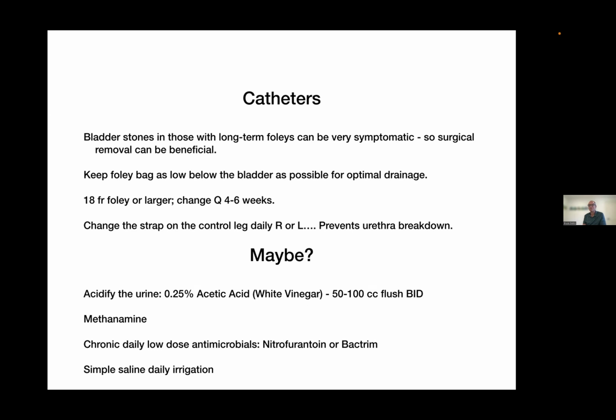I think a couple of management things. If you're using a catheter with a leg strap, it's a good idea to change that leg strap either day to day or week to week from right leg to left leg. It puts different pressure on the urethra, so you prevent urethral breakdown, which is not uncommon. And again, leg bags versus overnight bags, you're always better with an overnight bag because it's hard to put the leg bag as low below your bladder as you can with an overnight bag. But that said, if someone's in a wheelchair and wants to wear a leg bag, it's going to be below their bladder. That's perfectly fine.